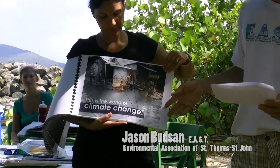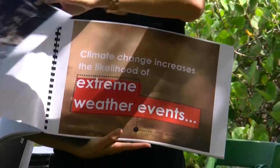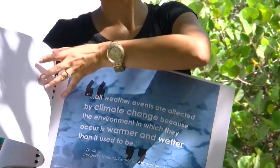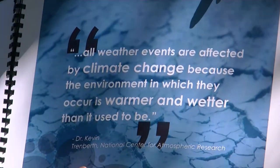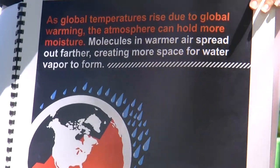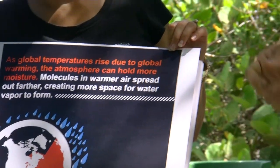This is the world of climate change. This is what we will be seeing and currently experiencing. Climate change increases the likelihood of extreme weather events, just like smoking increases the likelihood of being diagnosed with lung cancer. All weather events are affected by climate change because of the environments in which they occur, which is warmer and wetter than it used to be. And that was according to the former chief scientist of the Australian Institute of Marine Sciences. He said, "The science is clear. Unless we change the way we live, the Earth's coral reefs will be utterly destroyed within our children's lifetimes."